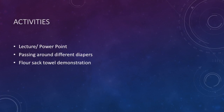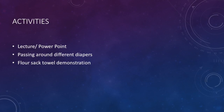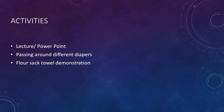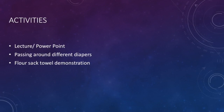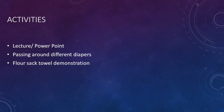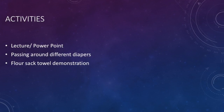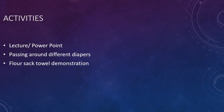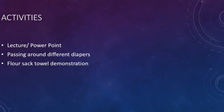So the main activities will revolve around a presentation in which we look at the different types of cloth diapers, how to wash them, different resources, storing the diapers, and the different accessories. An activity that can be done would be to provide everyone a flour sack towel that they will be able to take home. While at the program, they will learn different flat diaper folds and be able to use it if they choose to pursue that specific type of diapering.